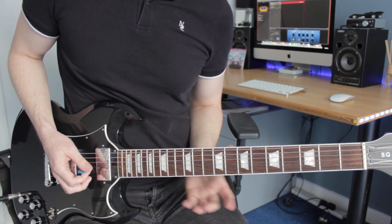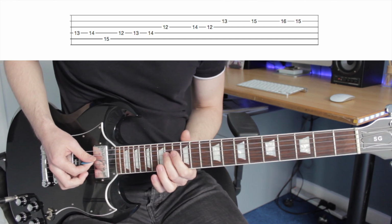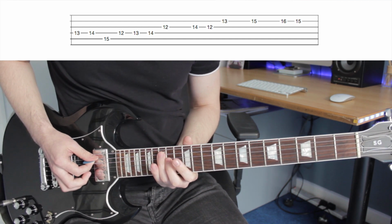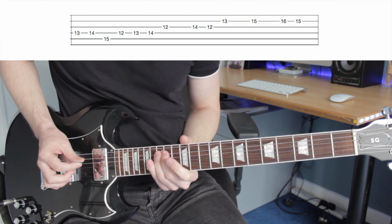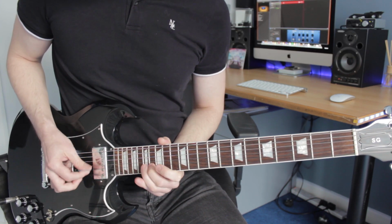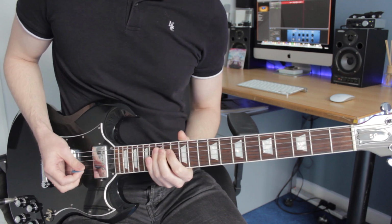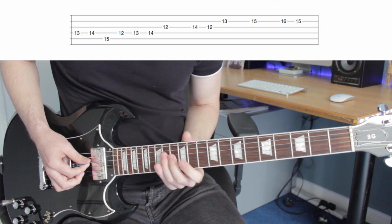So after you've played that open note there, we're going to do a hammer on from the 13 to 14 on the fourth string. And then we're going to end on the root note of that C, an octave higher than down here on the 15th fret of the 5th string. And then we're going to finish it off by going 12, 13, 14 on the 4th string.